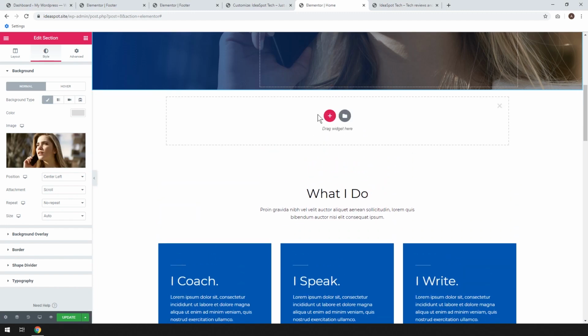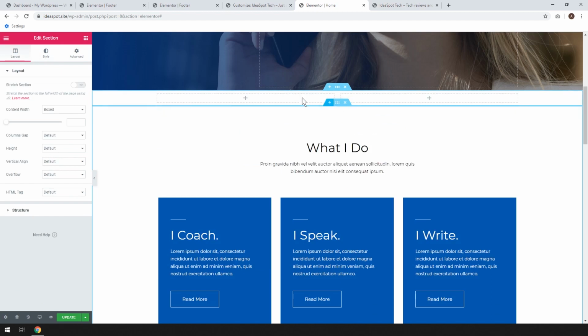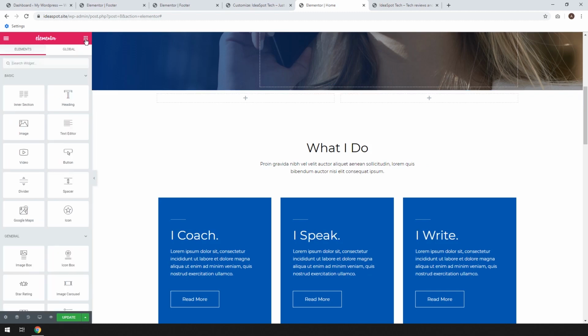Now there are different ways we can add new sections. So the first and the most obvious way is just to press the plus button, and you can choose columns, 1 or 2 or 3. I always like to just do 1 or 2, maybe 3, but usually 1 or 2 is good. Let's go for 2. There we can see our 2 columns. And here in our Elementor menu, this little button gives us our elements. So we can just drag elements into these columns.